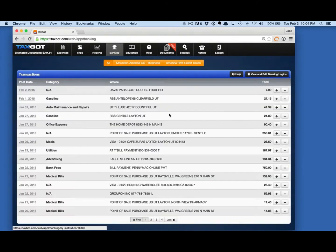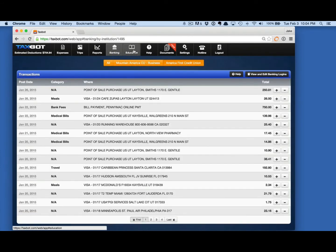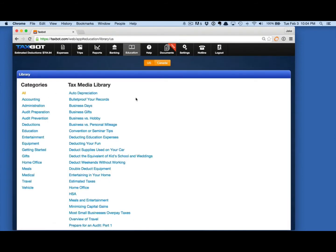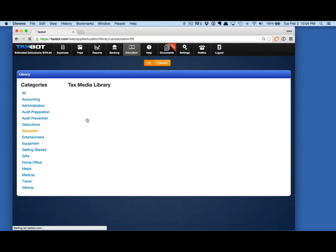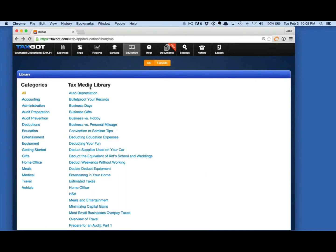Banking, like I told you before, this is where you connect up your banking and you can import transactions from your online banking account. See, it's separated by institution, and you can do it there. The education section, something a lot of people miss. If you have questions, come in here. Come to the library, pick US or Canada, and learn something. These are short 5-minute videos about what you can do on different things: business gifts, deducting supplies for your cars, double deducting your equipment, estimated taxes, home office, things like that.